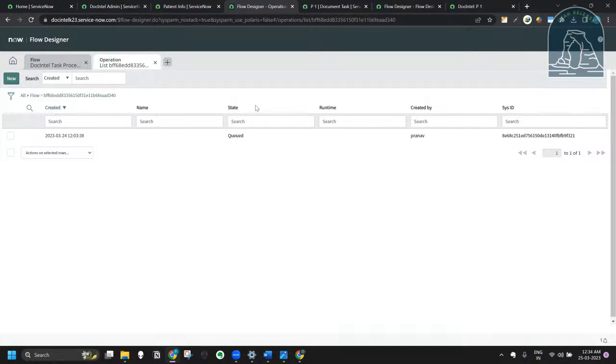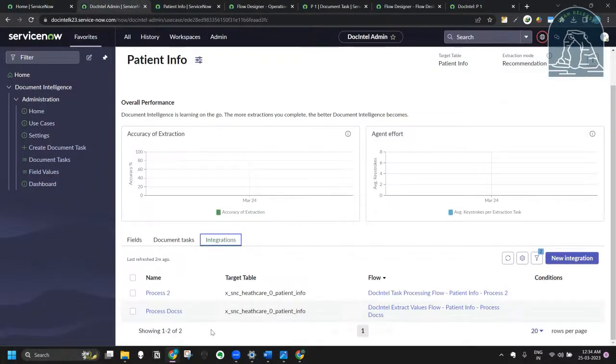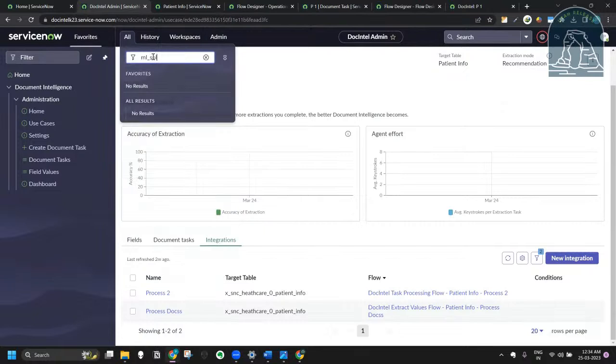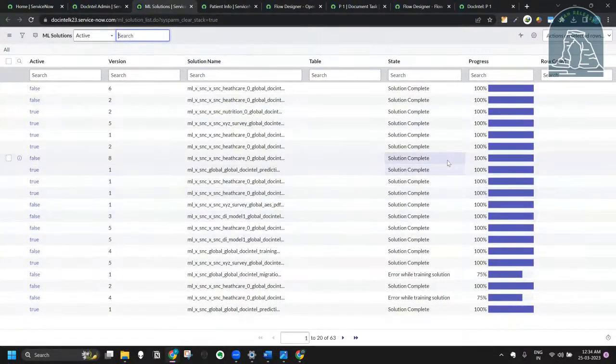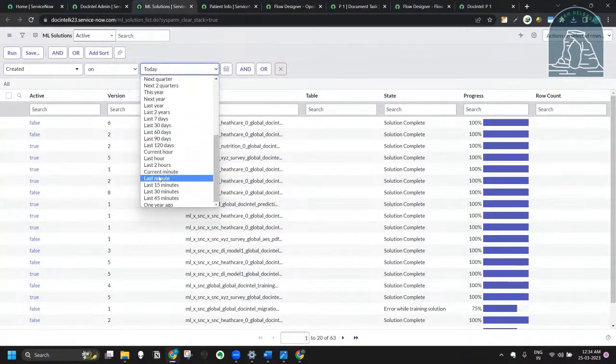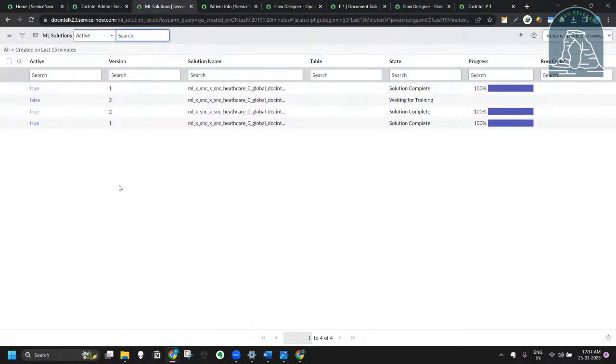Yeah, I was going to say, if you want to get a bit technical, I can show you how to see what's happening. Go to the navigation and type ml_solution.list. Solution or solutions? Solution, yeah. And you want to order them by date, like created. So this is the one, waiting for training. Yes, this is the one.